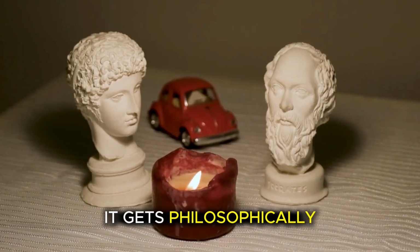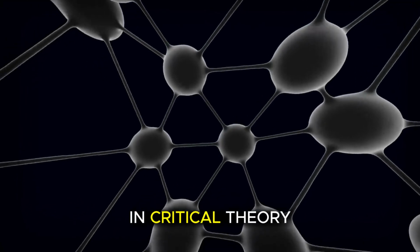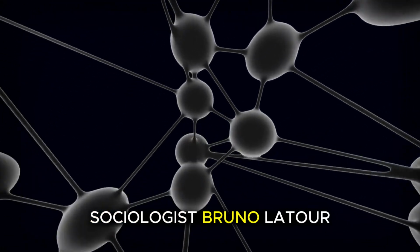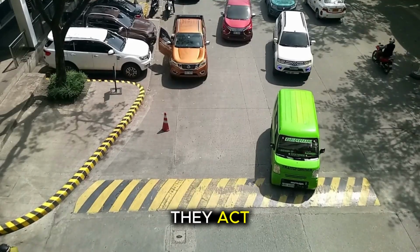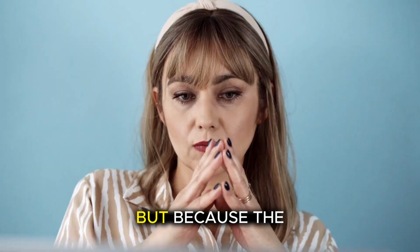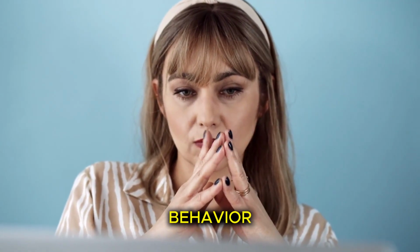Now here's where it gets philosophically interesting, and I mean that literally. There's a framework in critical theory called actor network theory, developed by the sociologist Bruno Latour, and its central claim is genuinely strange. Objects aren't passive, they act. A speed bump slows your car not because you decided to slow down, but because the bump made you. The object has agency. It shapes behavior.